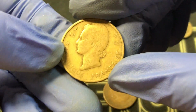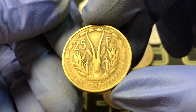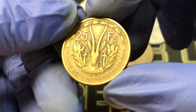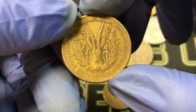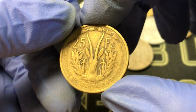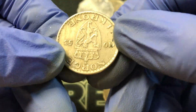Then I don't recognize this. 1956 République Française. I wonder if it's some sort of offshoot, though. And it is Afrique Occidentale Française. 25 francs. I wonder if I have this in my collection or not, if I have this country. Because I could see me not having it, in which case that would be an awesome addition. So, we'll see. I'll have to look in depth a little bit more.